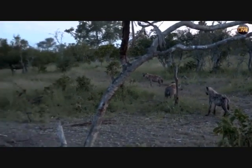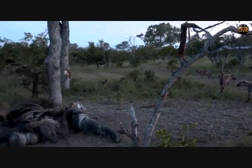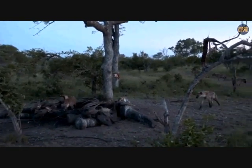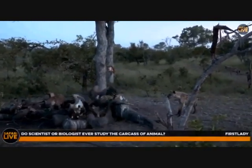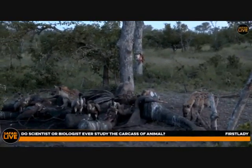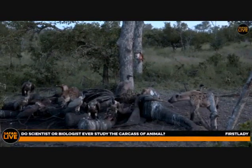Now, depending on what is being researched, First Lady, yes, scientists and biologists will definitely study the carcass of an animal. It all just depends what they're researching. Okay, this is the hyena that likes to chase vultures coming in. Vultures seem to know it as well.